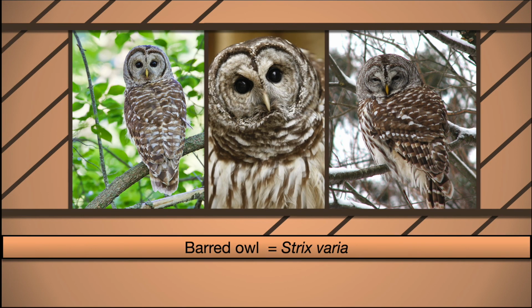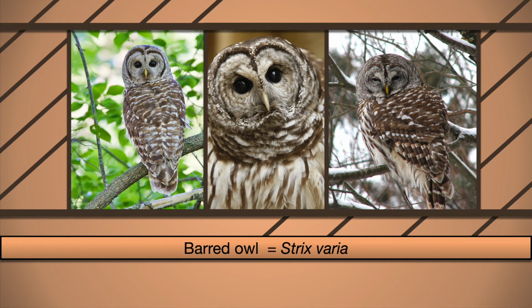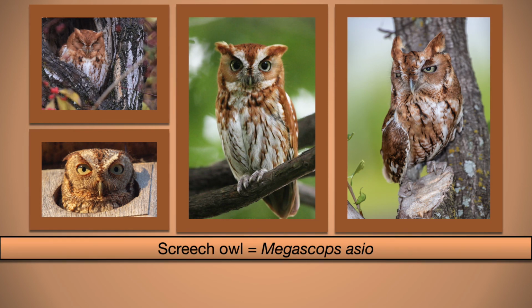We have lots of barred owls here. There's a barred owl that roosts by the Quonset hut, and you can see its pellets. Little mouse jaw bones and a mouse skull and a bird beak. Screech owl's tiny. Barred owls, I think barred owls will eat screech owls. A barred owl is two or three times the size of a screech owl.